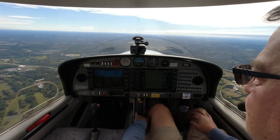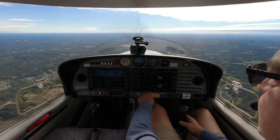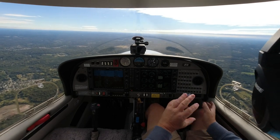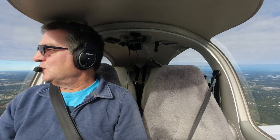Alright, we're going to check our lean. Alright, there we go. Really shoot for the EGT temperature, about 1500. It's burning 8 gallons an hour, which is pretty good. I know there are some more complex ways, lean of peak, all that, but this seems to work pretty well. We don't foul plugs, and we get a good fuel burn.